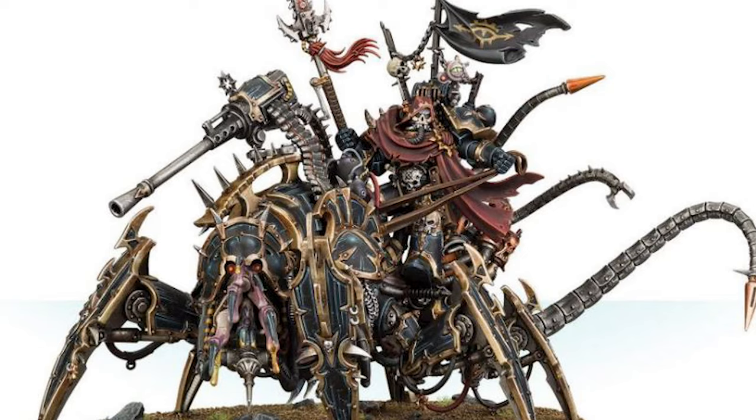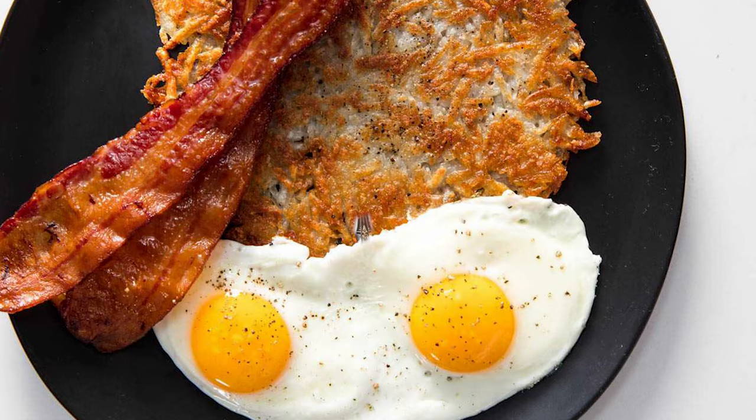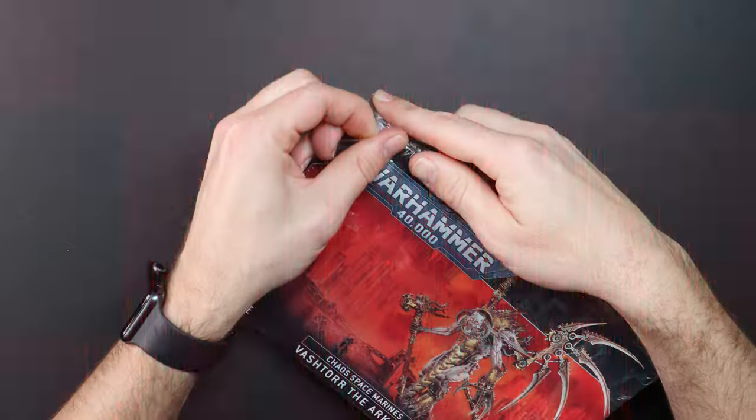Looking back, I probably would have been a bit sad if you asked me just to knock out a squad of 10 cultists for you. So many cool options, but you've seen the thumbnail. Felz picked out the amazing model of Vashtorr the Arkifane.